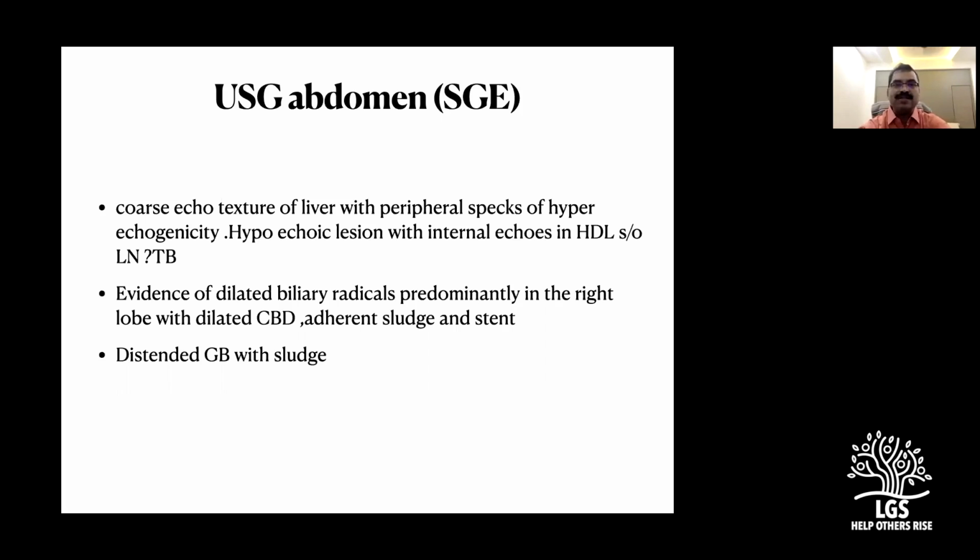So the ultrasound showed coarse echo texture of the liver with peripheral specks of hyperechogenicity. There is a hypoechoic lesion with internal echoes in the hepatoduodenal ligament. They were saying it is suggestive of a lymph node in the hepatoduodenal ligament, possibly tuberculosis. There was evidence of dilated biliary radicals, predominantly in the right lobe, with dilated CBD and adherent sludge and stent. And the gallbladder was again distended with sludge.